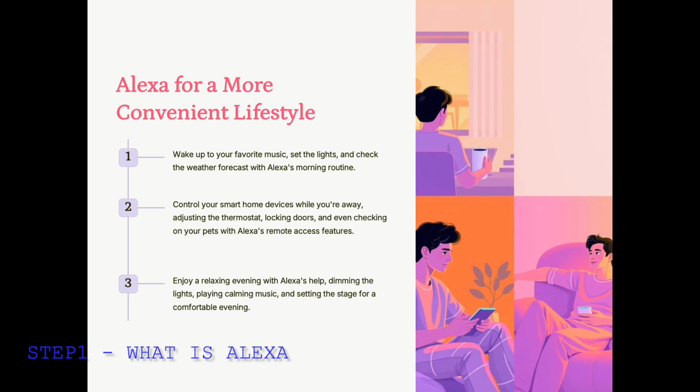Convenient lifestyle. Alexa provides some options like wake up in the morning to your favorite music, set light according to the mood, control smart devices even from outside from your home, allow access control of your locked door, and monitor over camera remotely. You can enjoy relaxing evening by setting ambient light and playing calm music.